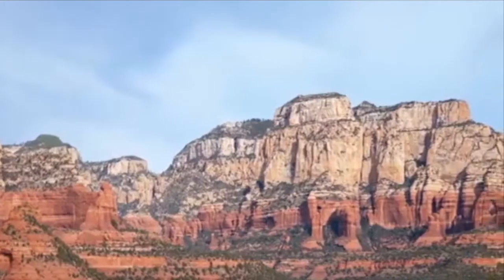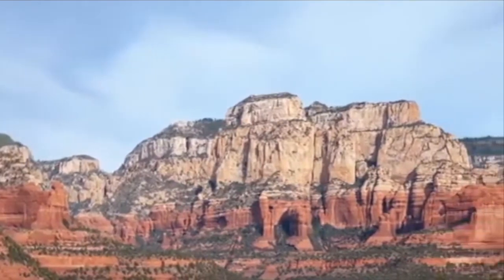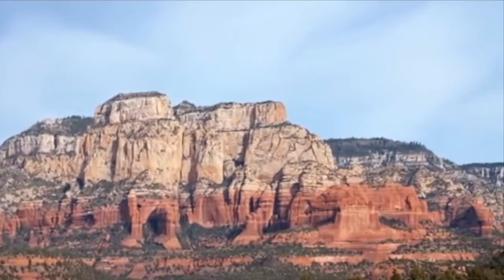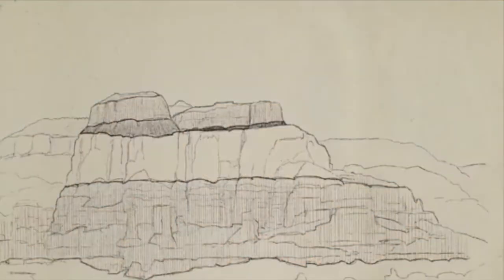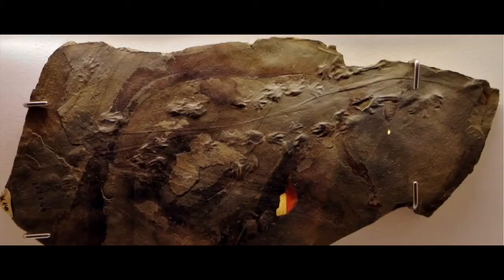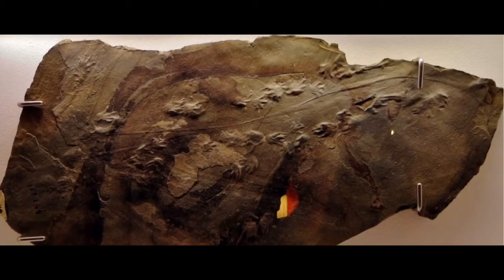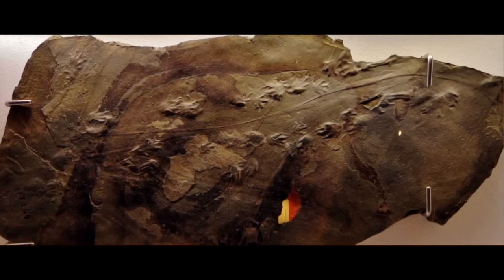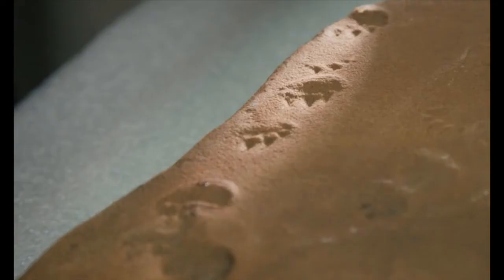Here are more controversial tracks in slabs of a sandstone located at the Dinosaur Museum in Texas. There are layers of rock in the Grand Canyon area known as the Coconino Sandstone. Lots of amphibian tracks have been discovered over the years that are all visible tracks showing that the creature was climbing up a sand dune, and the track showing them trying to move in one direction only. But the angle and the shape of these amphibian tracks was a bit curious.